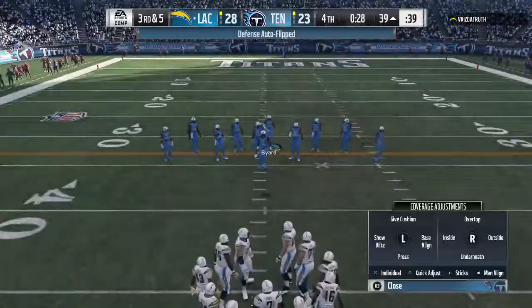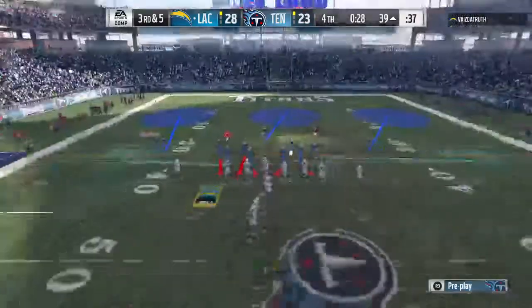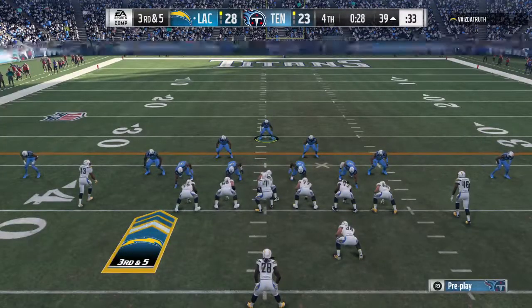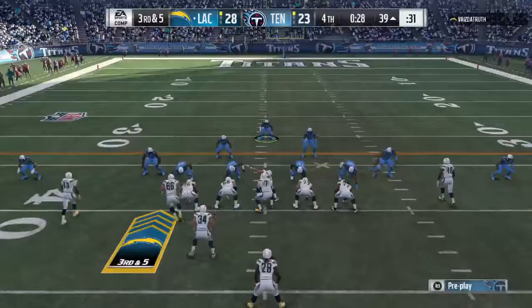The Chargers on third down. They've been excellent. 6 for 7. This will be 3rd and 5. Here we go.